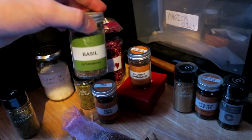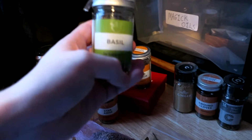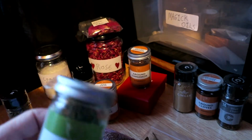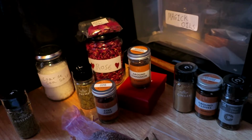I like calling it basil because it sounds nicer. Well, it sounds cooler. Basil. Wonderful, wonderful basil. The element of fire. And it's good for protection. If it's living basil, it's good for protection.